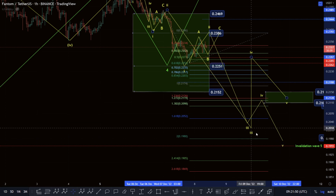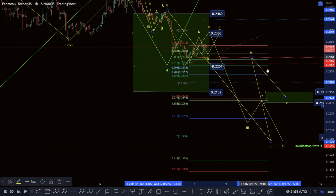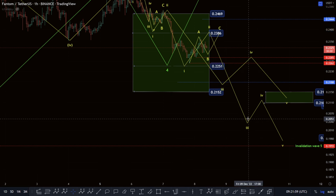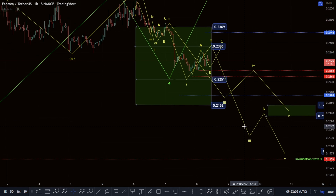Then effectively this third wave would come down here, and would have an additional fourth and fifth. So you get the picture. Basically, it just depends on how exactly these moves play out, but that's what I'm looking for.